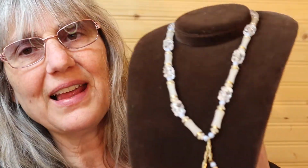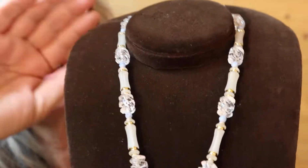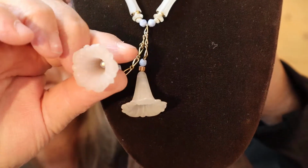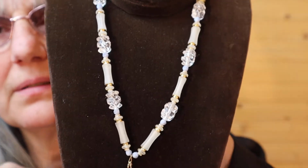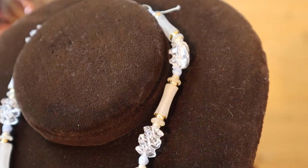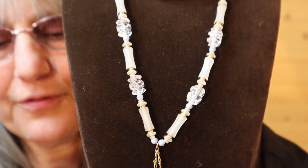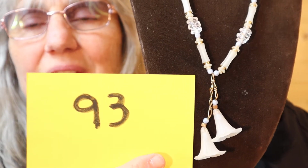This is similar to it, and it has the flower on the bottom. Sorry, it's not centered. It's got a little light blue in there. And here's the open flower. And they're acrylic. Brand new, never worn. I'm gonna get closer to the baby blue beads in here. Not sure if that's showing very well. But another fun piece. Number 93.